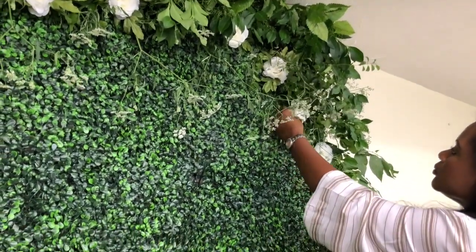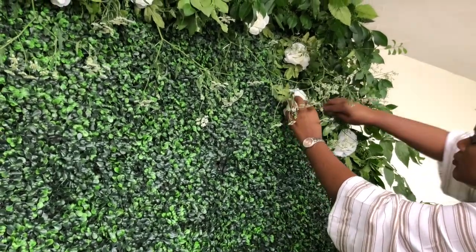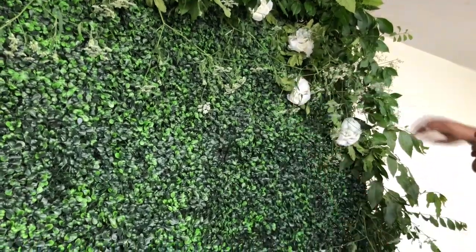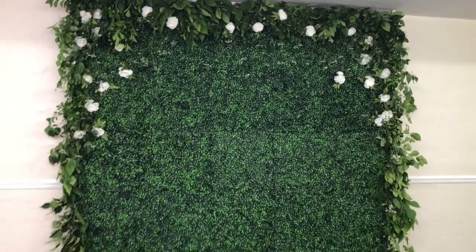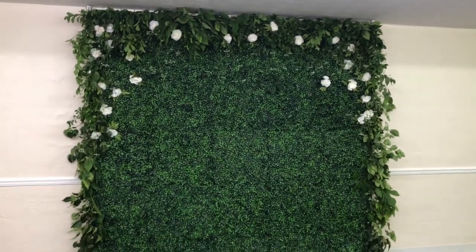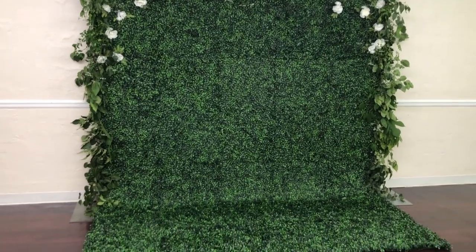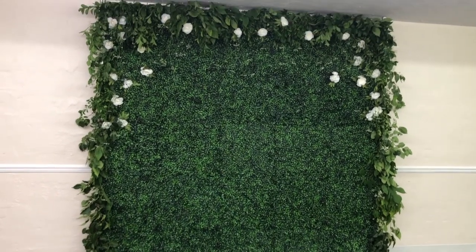I think we used this for maybe Mother's Day or Father's Day at our ministry, but it's just so many different things. It's a very diversified piece. You can add letters or the neon signs. Those are so easy to just zip tie on, and it just turned out incredible. So I absolutely love this piece.